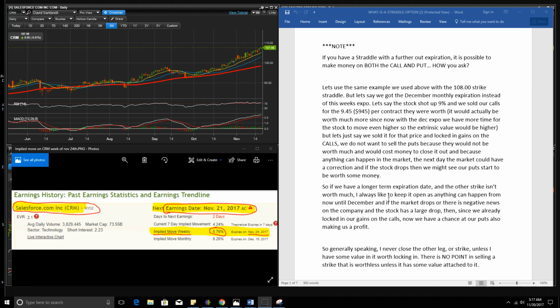But most importantly, we don't want to close out those puts because anything can happen in the market. The next day, the market could have a correction. If the stock drops, we might start to see our puts start to make some money and some profits. So when you have a straddle with a further out expo, it's not a good idea to sell both the strikes. If the stock shot up 9%, I would sell the calls, unless you feel like the stock's going to continue to go higher. You might want to sell half of them and keep the other half open, and see where the stock goes there.